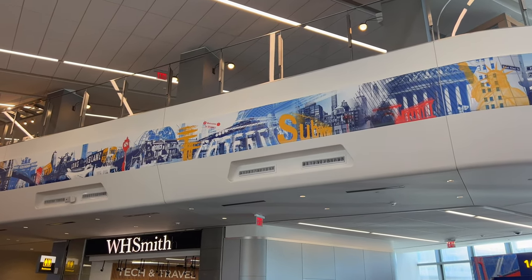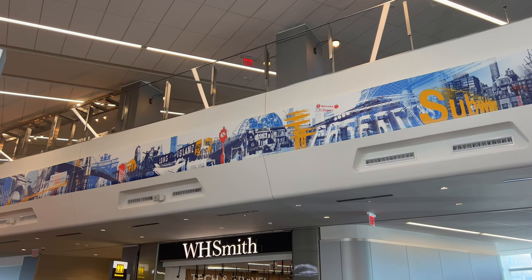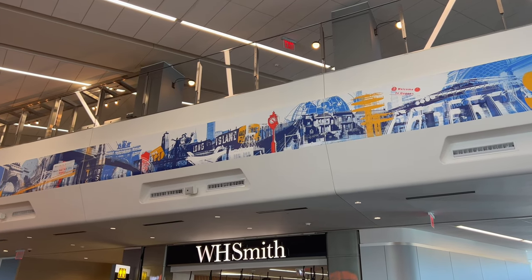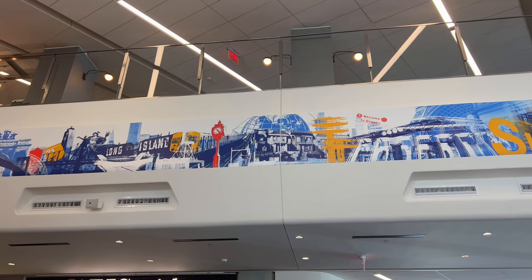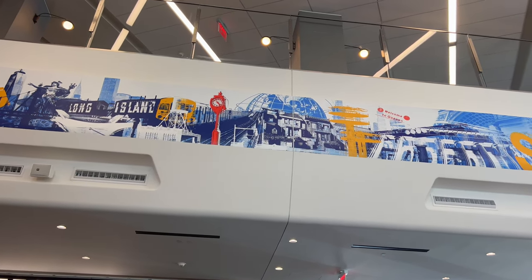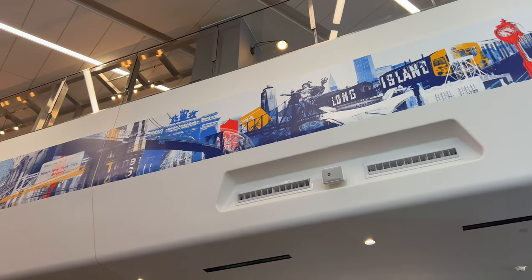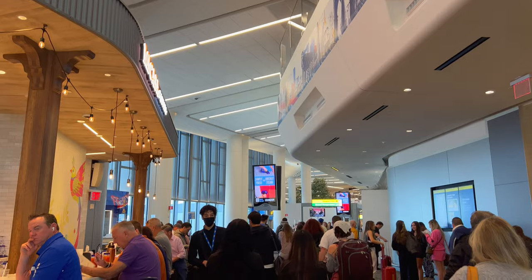Very New York City-like. They have the Long Island City gantries, the subway. Looks like that's an R32 car, which is not in service anymore. Some of the homes of a local neighborhood in New York City, the Flushing Meadows, Corona Park, Globe. There's the Prospect Park Arch, the Grand Army Plaza Arch, Brooklyn Bridge. Very nice.